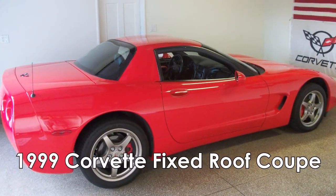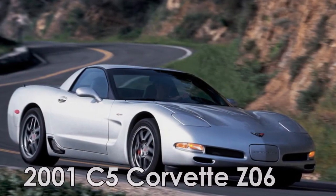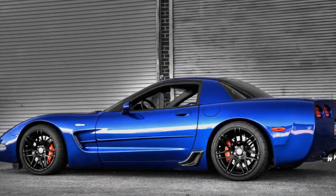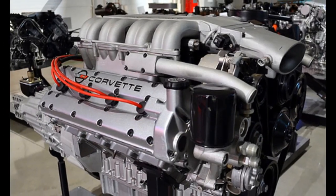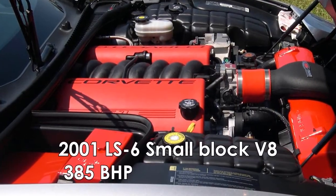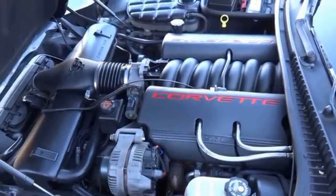The fixed roof coupe laid the groundwork for the return of the Z06 in 2001, which wasn't an option seen since the 1963 race-ready Corvette. The Z06 model replaced the fixed roof coupe model as the highest performance C5 Corvette. Instead of a heavier double overhead cam engine like the ZR-1 of the C4 generation, the Z06 used an LS6 engine, a 385 bhp derivative of the standard LS1 engine.